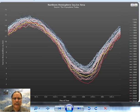Well, how does the current Northern Hemisphere sea ice aerial extent compare to all years going back to 1979? Here's the very latest reading right here, the edge of this yellow line. It's certainly below normal and a little bit below the middle of the pack. This particular line right here represents last year, as a matter of fact, 2012.